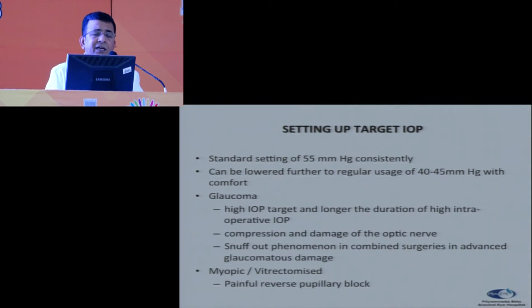So setting up the target IOP, we can have a standard IOP of around 55 millimeter, which can be lowered with a regular usage to around 40 to 45 millimeter mercury. And where it is important is by lowering the intraoperative pressure, we are actually maintaining a lower pressure on the optic nerves, which can have an effect, as we know that we have a snuff out phenomenon in a moderately damaged optic nerve in glaucomatous patients. So taking care of the intraoperative pressure is probably one of the parameters.